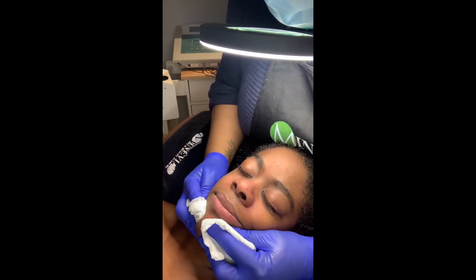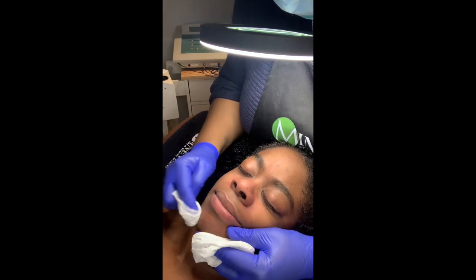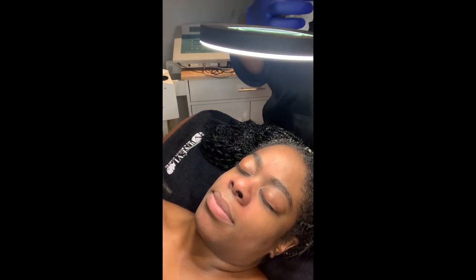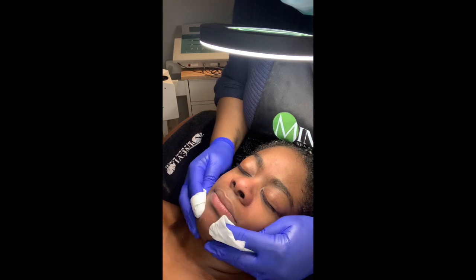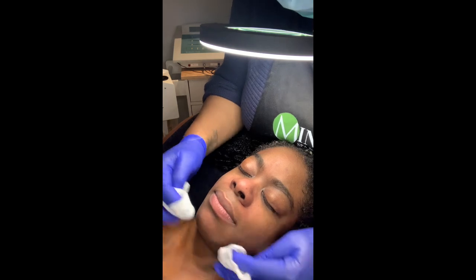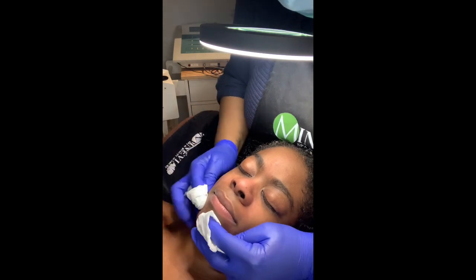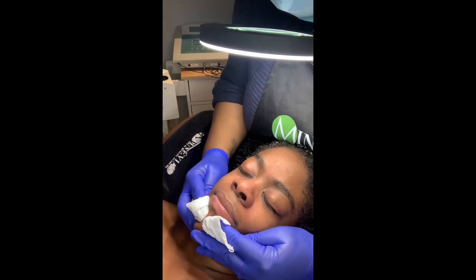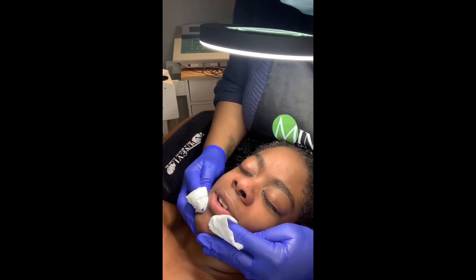Okay, yeah, there's some. I just have to squeeze a little bit tighter. Yeah, it's coming out. Okay, there's just a little right there. That's where it's at.